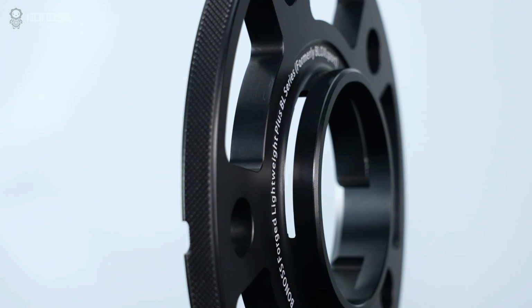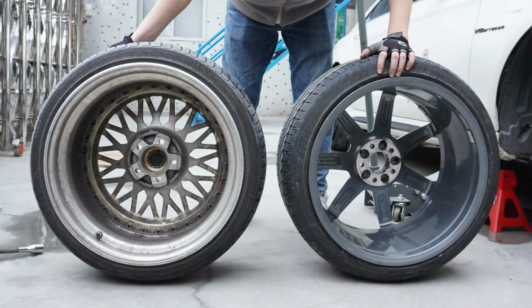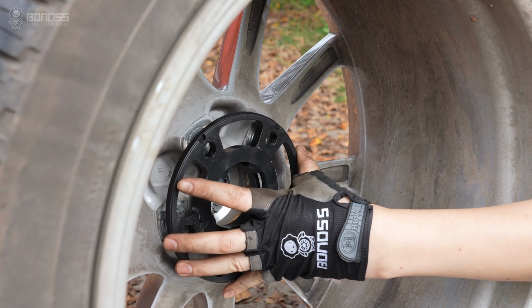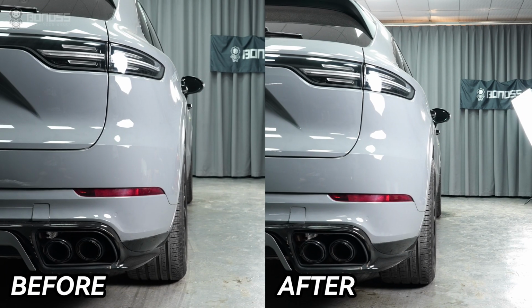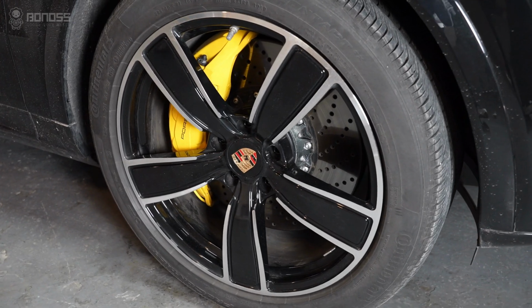Wheel spacers will be helpful in upsizing your wheels. If you get a set of alloy wheels that don't quite fit your car because of high offset, wheel spacers will make the offset lower. By pushing the wheel further away from the hub assembly, they avoid potential rubbing issues.